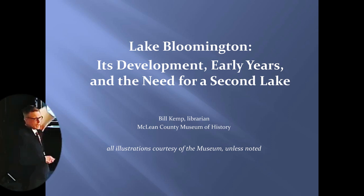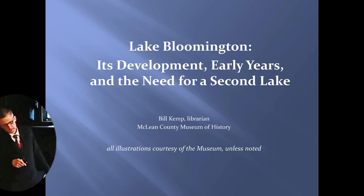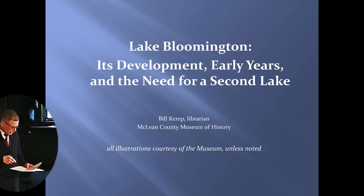So this program is heavily dependent on images. If you're having trouble seeing something, please scoot up a little bit, because you're really going to miss out on a lot of this program, because I'm going to be referring constantly to these images.